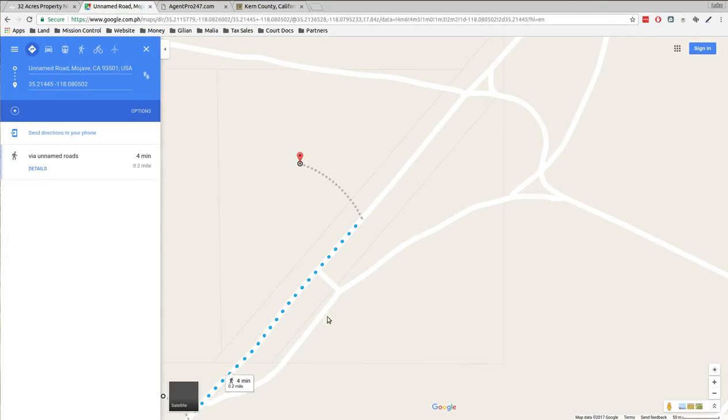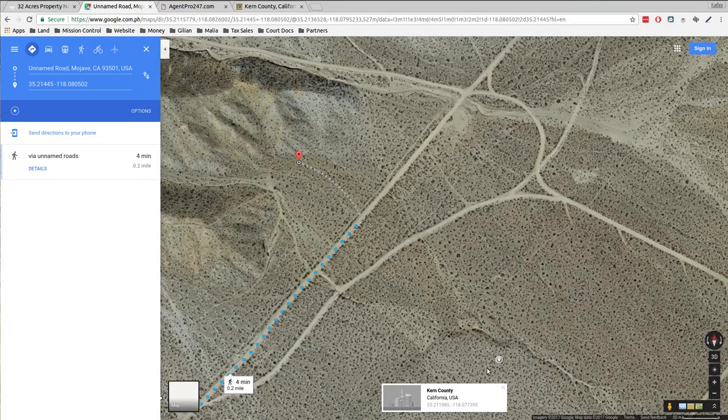Let's look at this side. So it goes out here, make a little marker. Then it goes over, we go back to the satellite, you can see the marker. So you got a bunch of land out here and a bunch of land in here that looks usable.